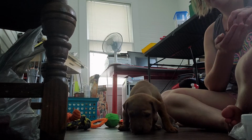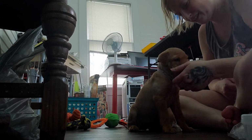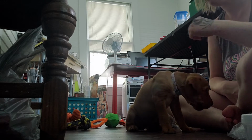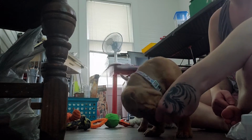Sometimes when they're having difficulty learning, it's good to go back to something that they already do. Oh, yes, look at that automatic sit. Yes, good job. So now she's learned that she can get a treat by sitting, so she does it automatically. So, we're going to push it into her and down.